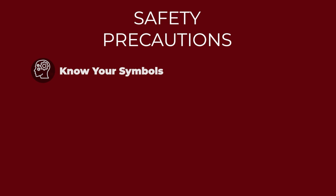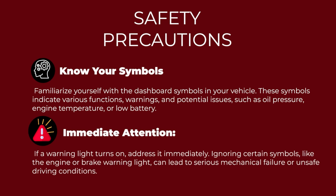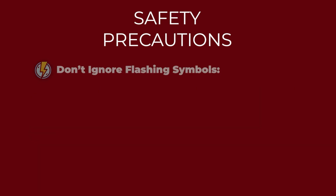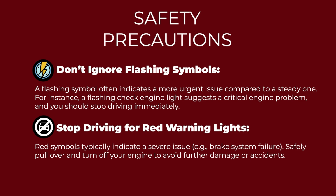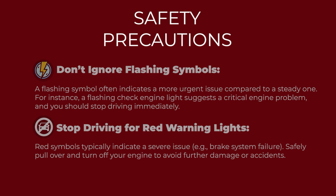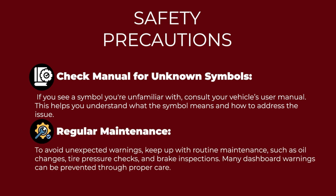Safety precautions. Know your symbols. Immediate attention. Don't ignore a flashing symbol. Stop driving for red warning lights. Check manual for unknown symbols. Regular maintenance.